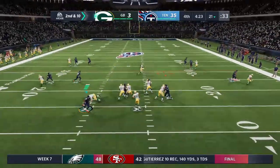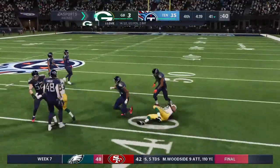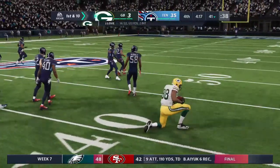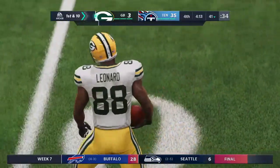On 2nd down, Love once more. And this time he's got the hook up. It's complete. And they're going to get this beyond the 40 before he's taken down. That one good for 20 on the catch and run.